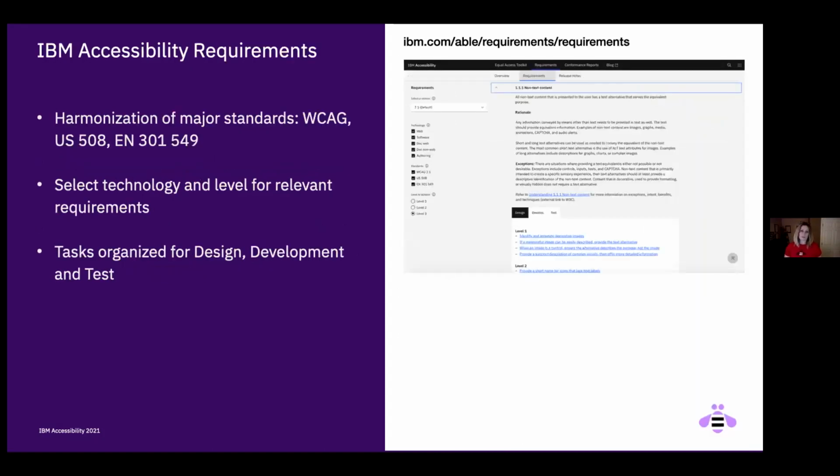So what's in the toolkit today? You'll find information and education on the major standards, and there's really an effort here to bring them all together to help make sense of them as part of the toolkit. And it accounts for web and web software, documents and authoring tools, along with levels of compliance. And the tasks that need to be done by designers, developers, testers, and product managers are all laid out for each requirement along the way.